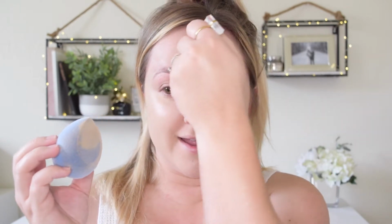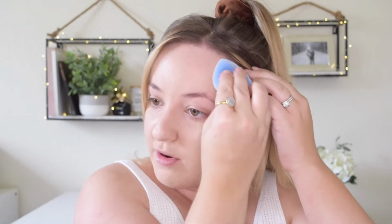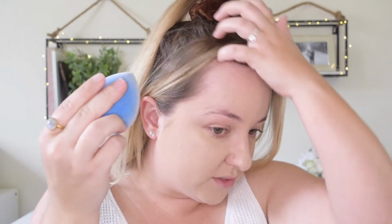Okay, so I feel like the sponge absorbed quite a bit of product because I did 2 pumps on the back of my hand. I have nothing left on the back of my hand. And I feel like I still need a little bit more to blend down my neck, and then the perimeter of my face. I didn't get a whole lot of coverage on there. And I would say this is making the foundation dry down a lot faster. I feel like I gotta move a little bit quicker than normal. If you guys have used the sponge, let me know what you think about it. I think my foundation looks bomb.